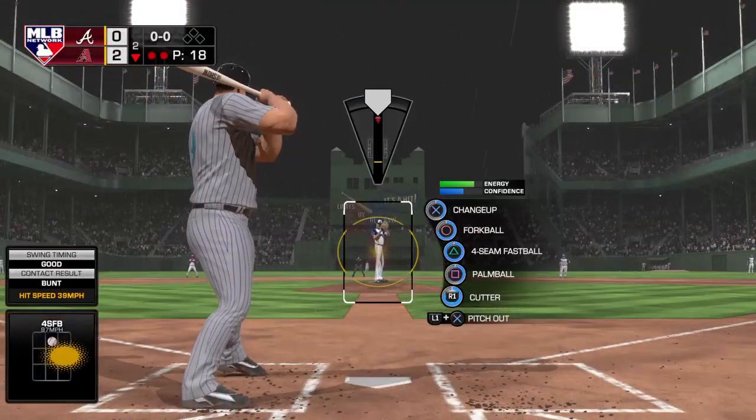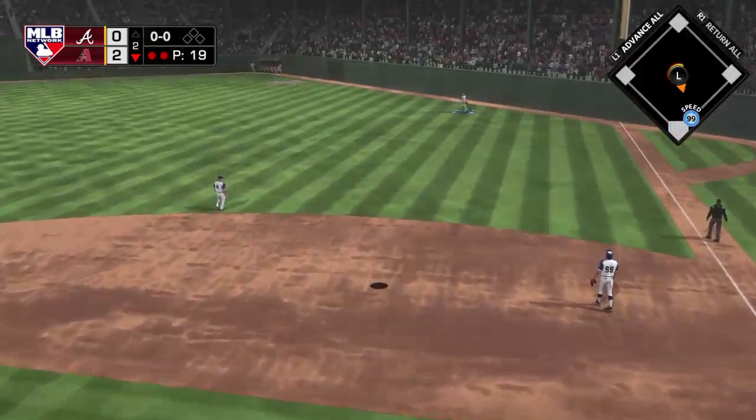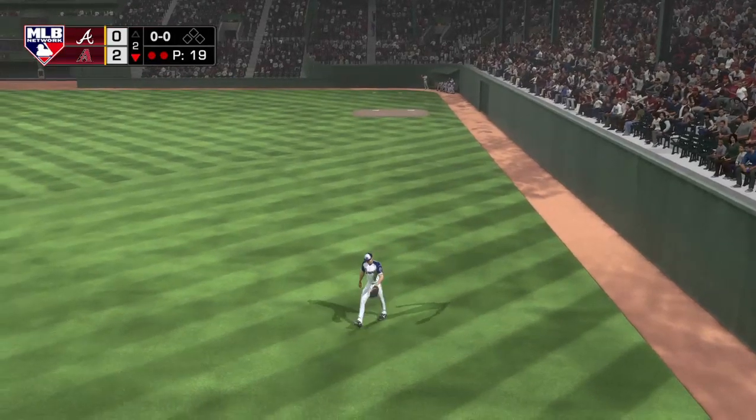Into the box, number 99. He'll get his first shot with the bat here. Hit the other way out toward right field. Yee moves over, and that ends the inning.